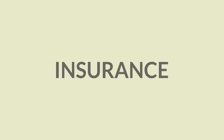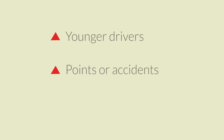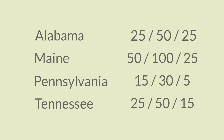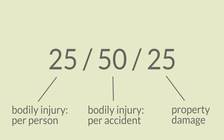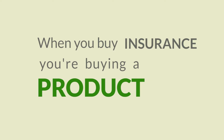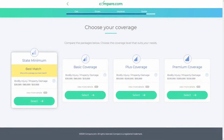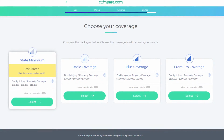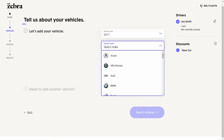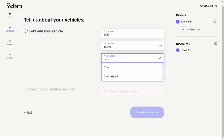Insurance is the next expense, and it's a big one. These costs also vary a lot, but there are certain trends that are consistent. For example, younger drivers tend to have to pay more, as do drivers with points or accidents in their history. Credit score also plays into things. While car insurance is mandatory in every state, aside from Virginia and New Hampshire, you shouldn't think of it as just another fee that you have to pay. When you buy insurance, you're buying a product, and the minimum insurance required by most states, usually just low-limit requirements for a few kinds of liability coverage, might not satisfy your needs. The details of what car insurance does, as well as the many kinds of car insurance available, is a whole other video topic in itself.